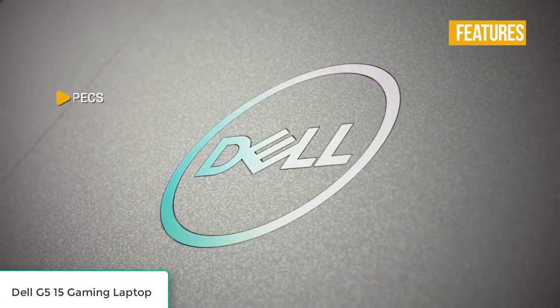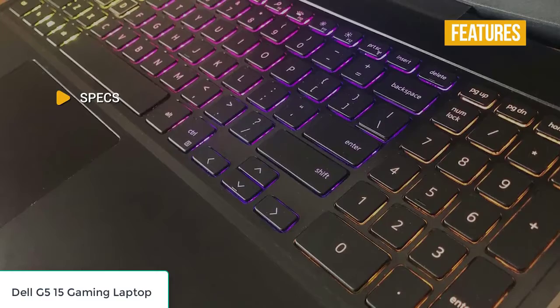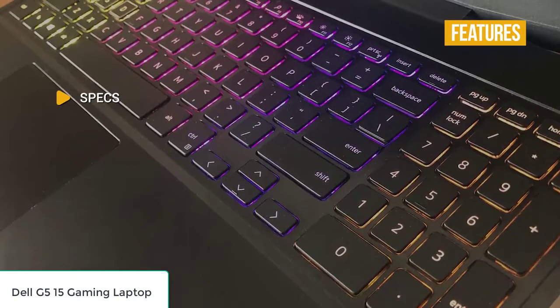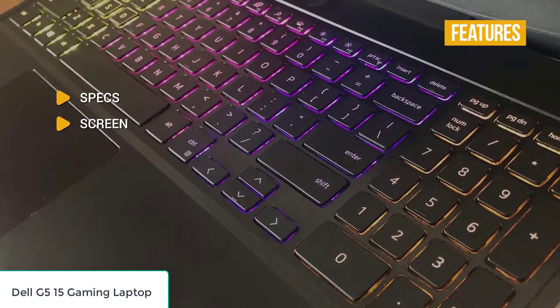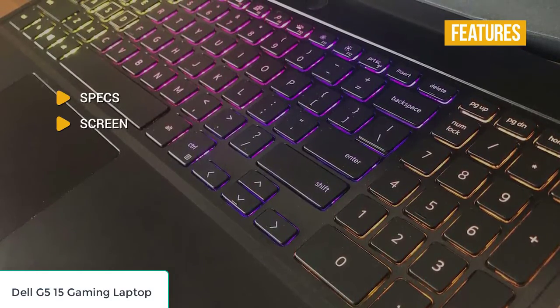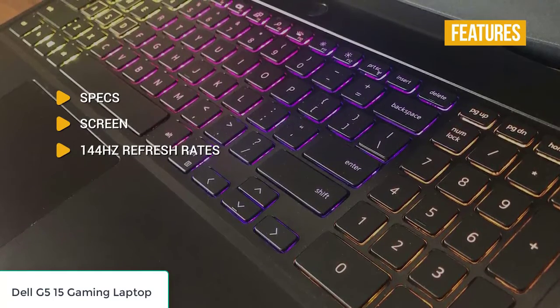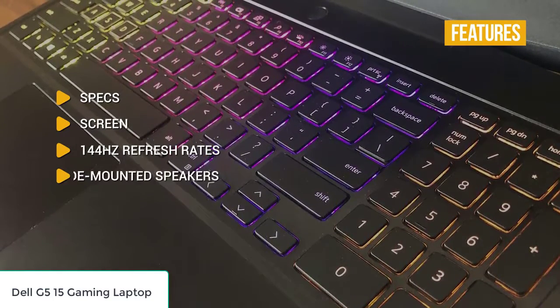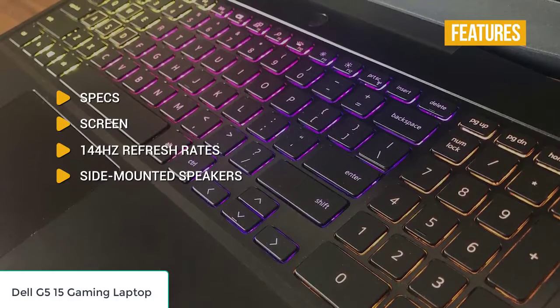The key features are specs: Ryzen 5 4600H 6-core, AMD Radeon RX 5600M, 8GB RAM with 256GB SSD. Screen: 15.6-inch 1080p VA display is sharp, vivid, and reasonably bright with great viewing angles. 144Hz refresh rates deliver extremely fluid and smooth gameplay. Side-mounted speakers deliver decent audio that gives it a wider presence by being located near the rear of the keyboard.